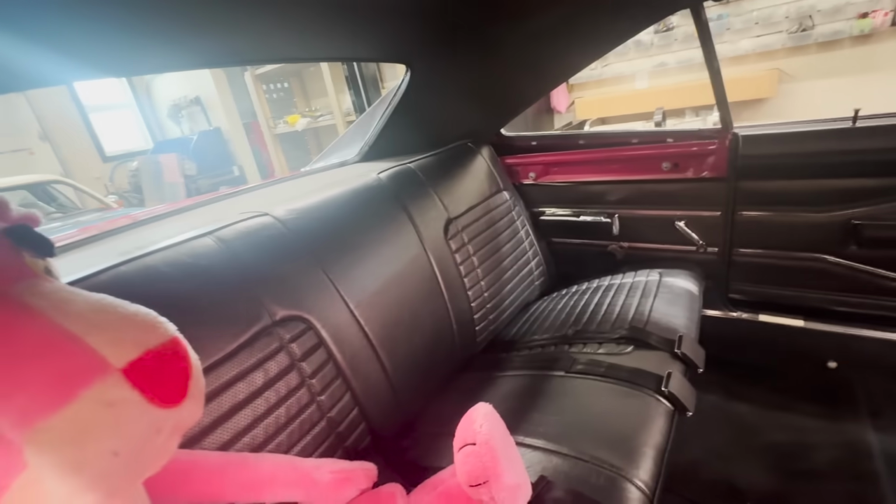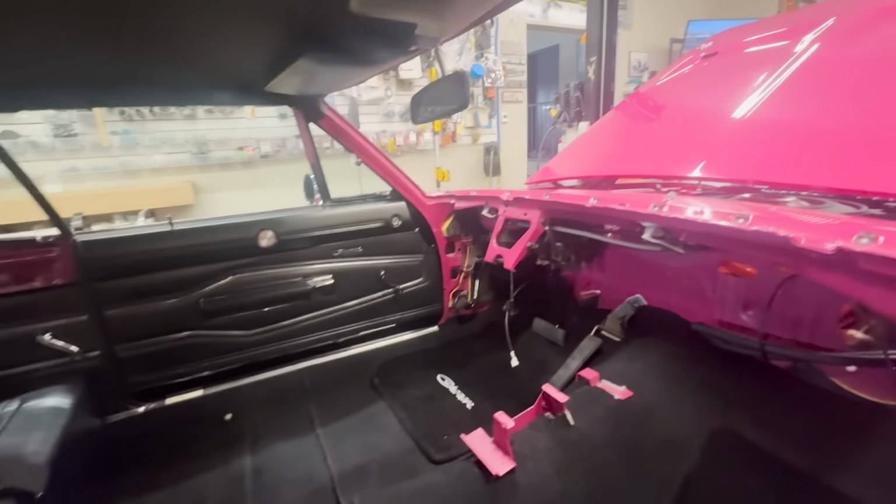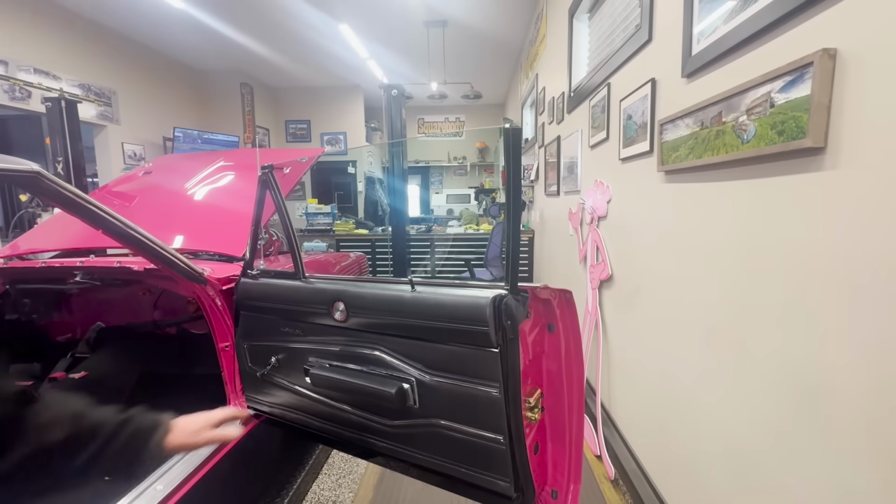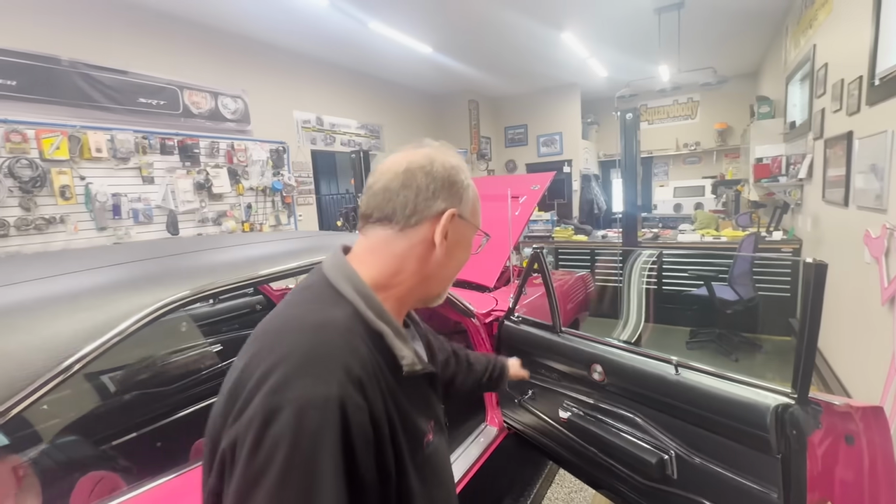Wow. Nice upholstery. These are the seats that Corey brought you? Yeah. Hey, just beautiful. Wow. Look at the door panels, eh? You know, that's gorgeous, eh? It is. You need this car, Lyle.